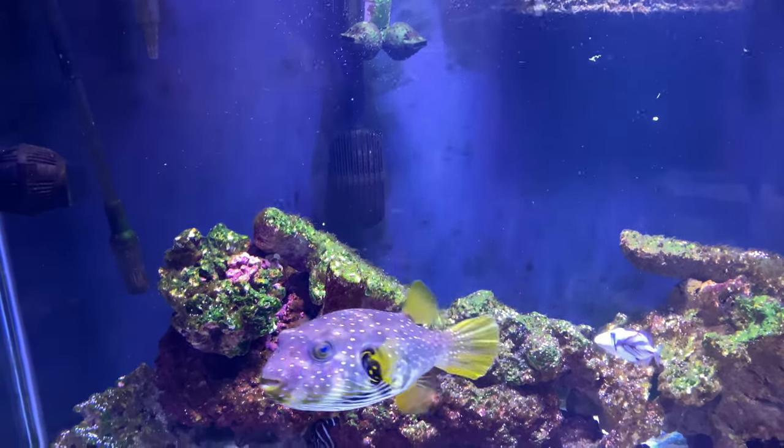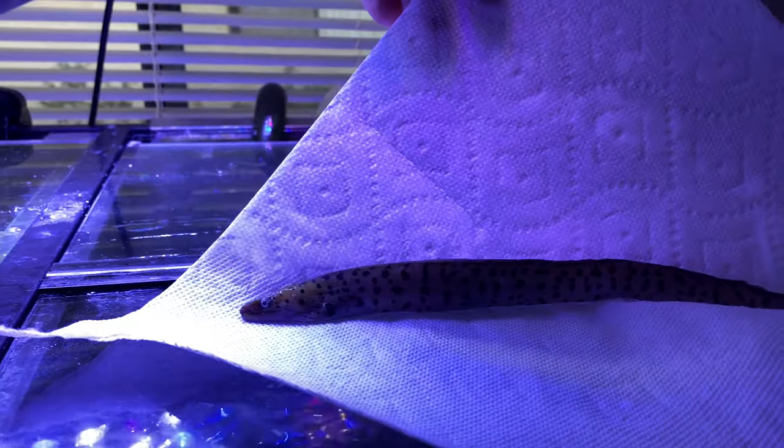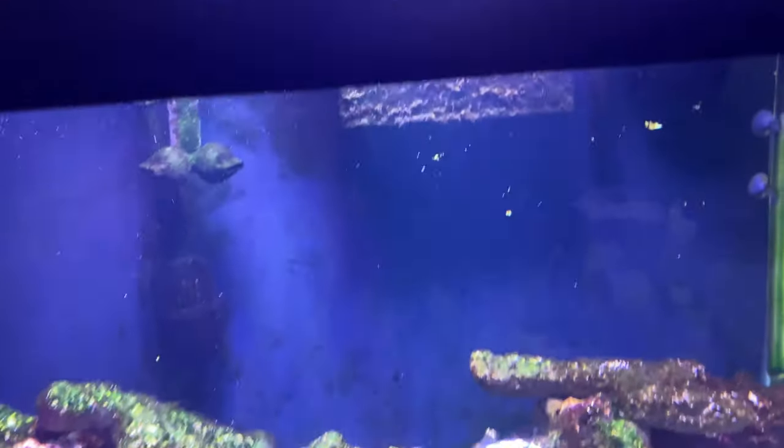But anyway, that's the latest update. Feeling real crappy about it. I was so excited about this eel, but I guess things like this happen, unfortunately.